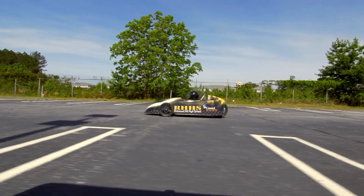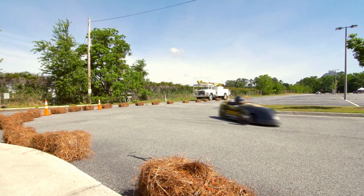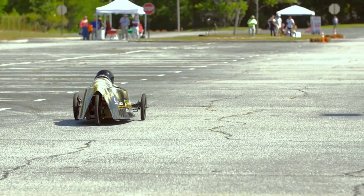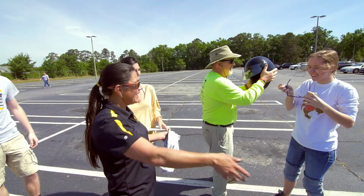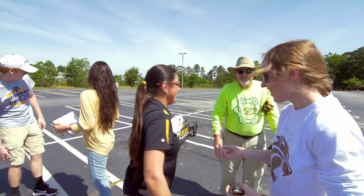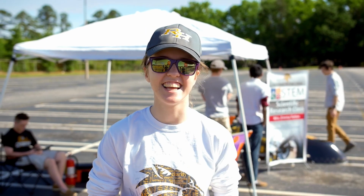When I enter college, I'll already have so much knowledge about doing these things and working in a field with engineering. It's facing my future now. For her, I think it has been a very rewarding experience. For me, it has been beyond rewarding to have her in the class with me and to, I would say, mentor her, but she knows what she's doing. She doesn't really need the mentoring. My big dream, like my #1 goal, is Georgia Tech, and I think I can get in.